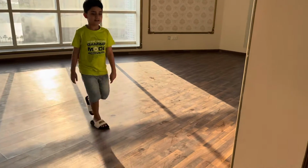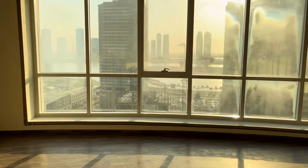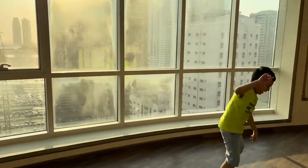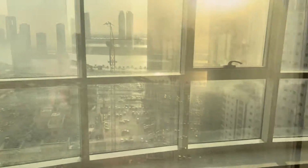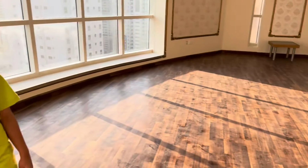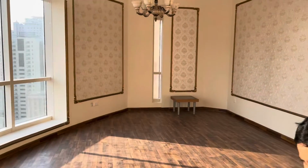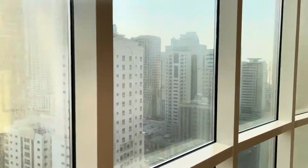Can you please show us your new home? Okay, come in. It's not that big, but it's very big. It's so nice. Guys, if you jump on the floor, it's so loud. This is the living room, right? Yeah, this is where we can keep our mats.